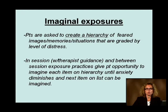In imaginal exposure, patients are asked to create a fear hierarchy of feared images, situations, or memories that are graded by level of elicited distress. In session and between session exposure practices, give the patient the opportunity to imagine each item on the hierarchy until anxiety is better tolerated, and they can move on to the next item. Imaginal exposure can be a preliminary step before in vivo or real-life exposures.